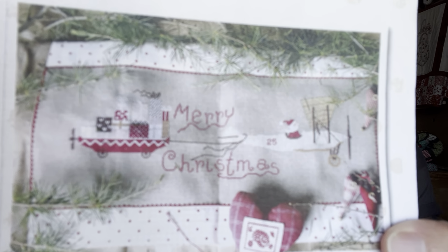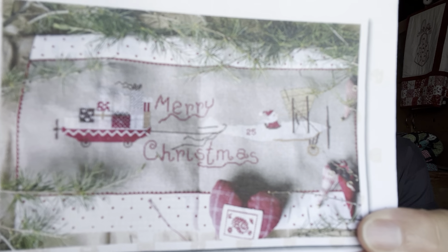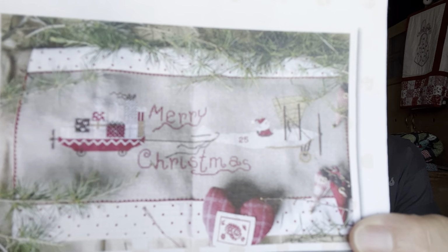Okay. So my next one is from Madame Chantilly, and it's called Santa Arrives On. And here's the pattern picture. It's kind of hard to see, and it's not the best picture, so I'll hold it here for just a second. It says Merry Christmas, and there's a Santa in an airplane pulling a cart full of presents. I'm stitching this on a 14 count vintage Stormy Night sprayed with the Primitive Gatherings antique spray. So I darkened it up, so I don't even know what it looked like to begin with. So anyway, this is the progress I have on here.